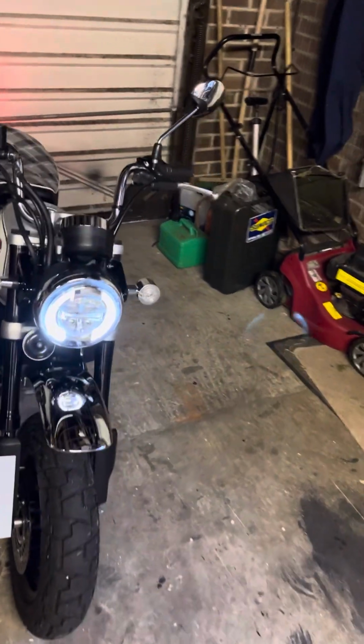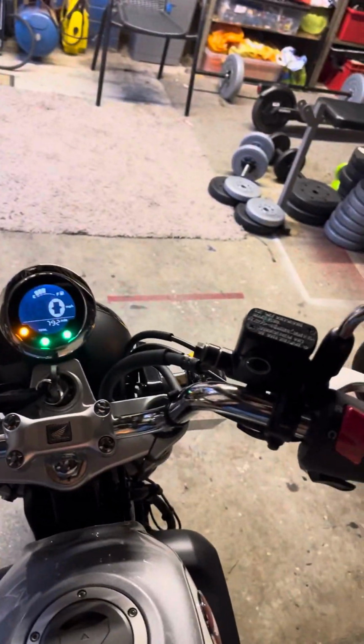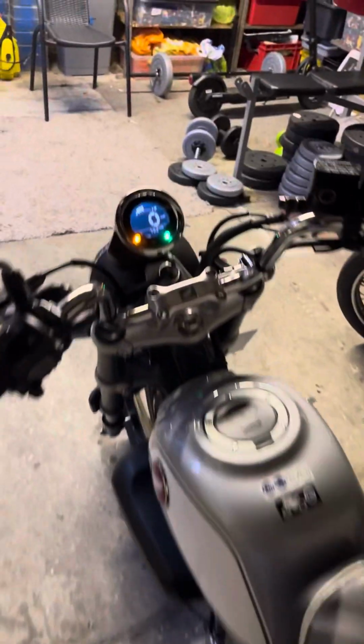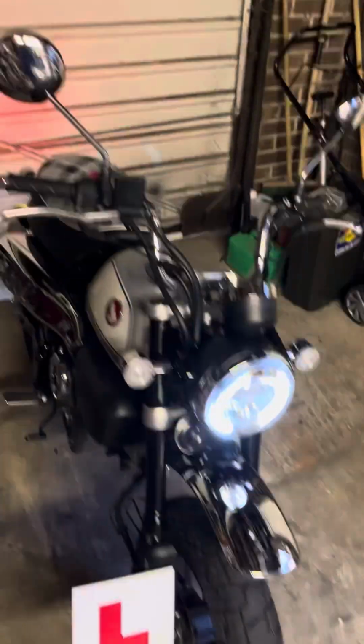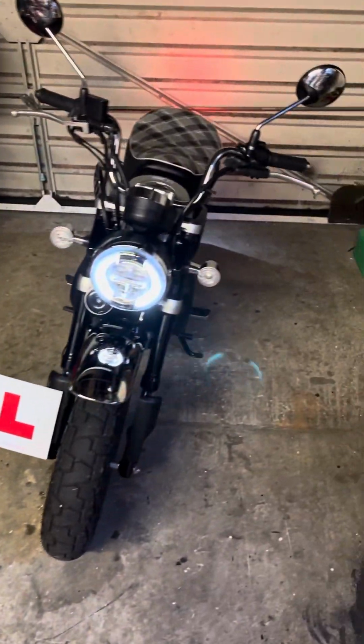The lights are absolutely fine. As you can see, LED indicators front and back. And if you see these Euro spec ones compared to the American ones, far nicer rear end with the light cluster, much better. Yeah, the tyres, it seems more sturdy with it being the chunky tyres. It seems a lot more sturdy than the CB125F was on the thinner tyres.